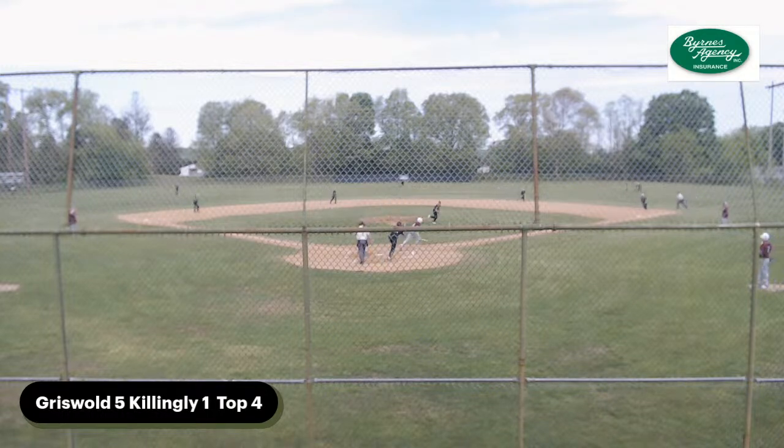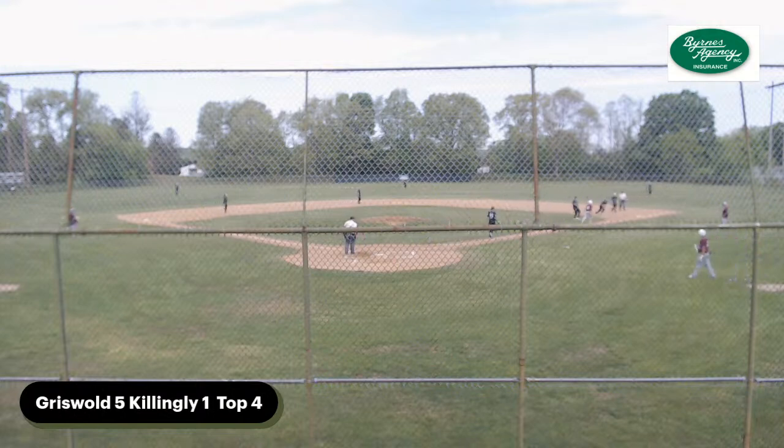Mitchell with a breaking pitch. Oh, a soft roller down the first baseline. Gilgenbach picks it up, touches first, and that'll be out number 1 here.